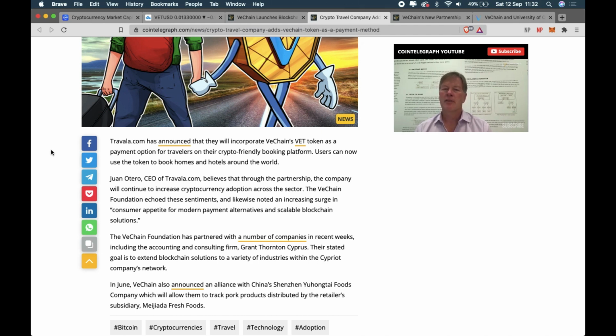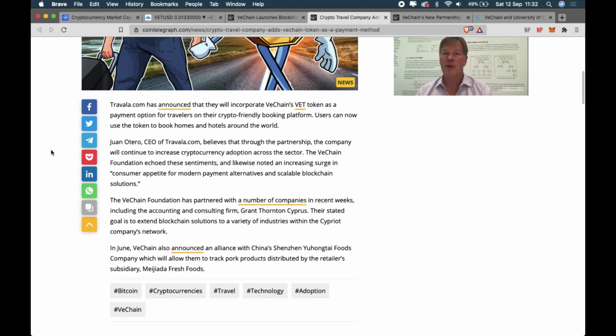Juan Otero, CEO of Travala.com, believes that through the partnership, the company will continue to increase cryptocurrency adoption across the sector. The VeChain Foundation echoed these sentiments and likewise noted an increasing surge in consumer appetite for modern payment alternatives and scalable blockchain solutions. The VeChain Foundation has partnered with a number of companies in recent weeks, including the accounting and consulting firm Grant Thornton Cyprus.